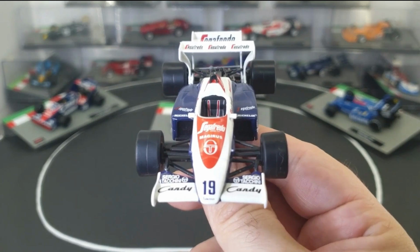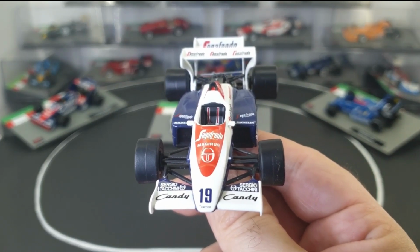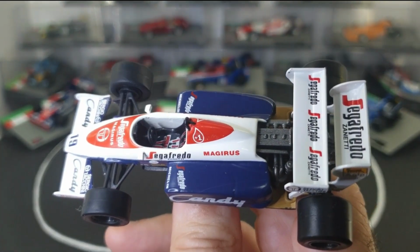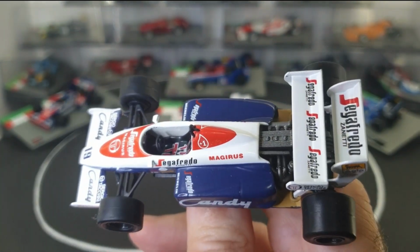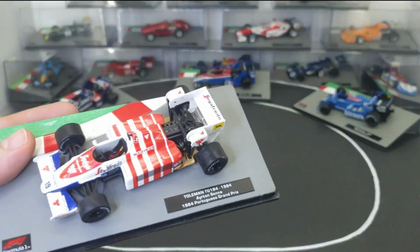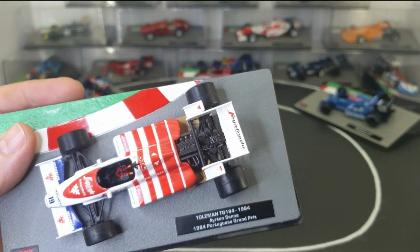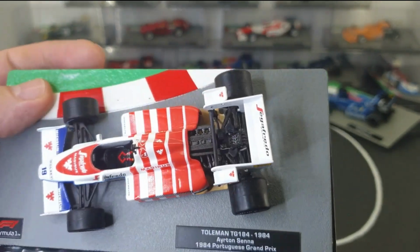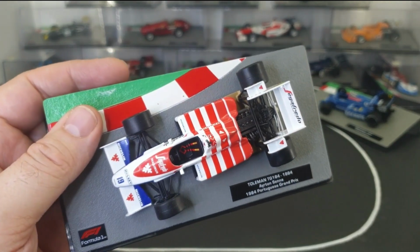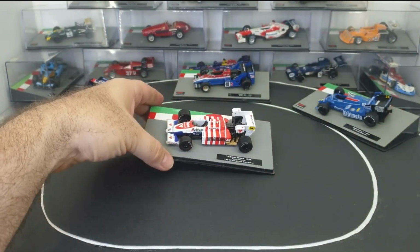This vehicle was the brainchild of designer Rory Byrne. He was one of the main backers of this design, if not maybe the inventor of this double wing design. On the Toleman there were a couple of winglets attached to either side of the wing. This arrangement was used a fair bit over the years in F1, and you can see it in other vehicles here.